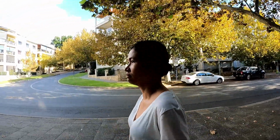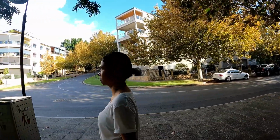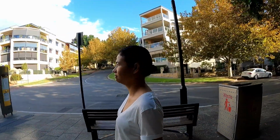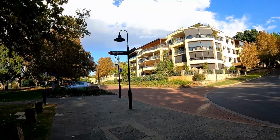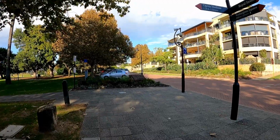Park! Oh, we can just walk to Optus Stadium, 1.2 km. 15 minutes walk. Yeah, but why would we want to? That's good exercise, bro. That's good exercise.